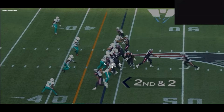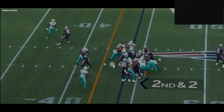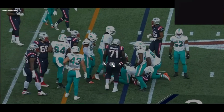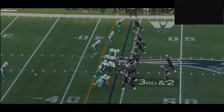Is that John Jenkins? Yeah. I can't really tell what he's doing from this angle. It looks like, yeah, he had his right hand on the inside, and now that he does, he's going to use that to push off and get leverage to just get this guy off him. Then he's going to swim that left arm over the top, and he's just going to get there to stuff this run. Great play. Definitely need more of that.